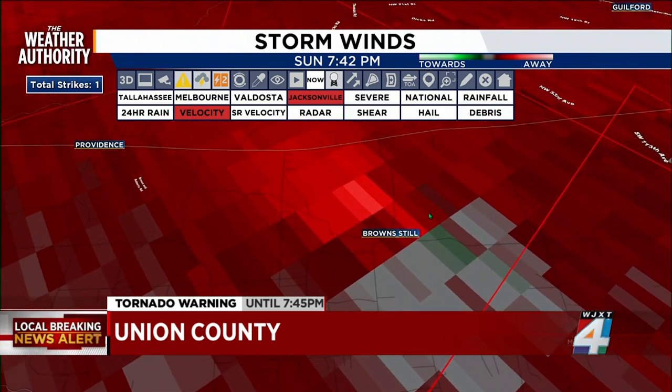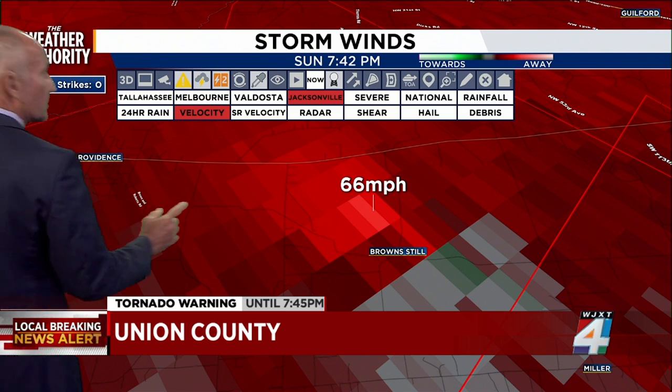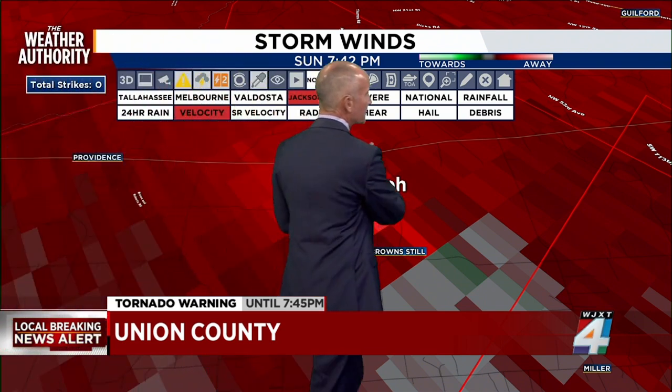But there you are at Brownstill, not seeing a lot of the, in a normal signature, that green would not only be brighter, more vibrant, but it would be more connected all the way across the red that we're seeing. But these colors still showing 50, 60 mile an hour. So straight lines, nonetheless, still doing some potential damage here as we move through Union County. There's Brownstill as these are going to continue.